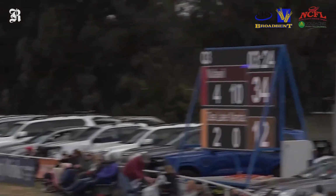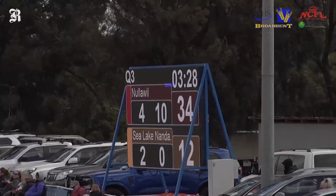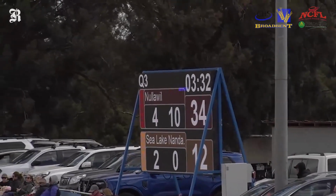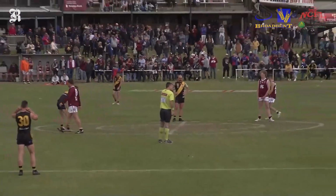A few more styles of play like that by Sea Lake would be very handy. That was a very good play out of the middle from the Tigers. That run and carry by Chase, something we need a bit more of. Bit of composure, look for a target.